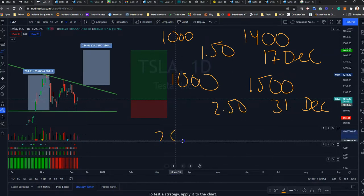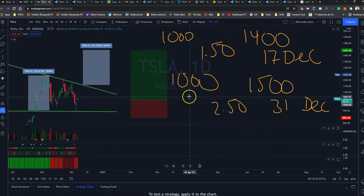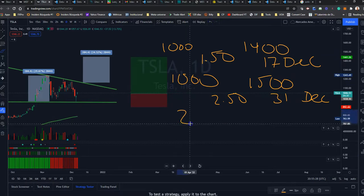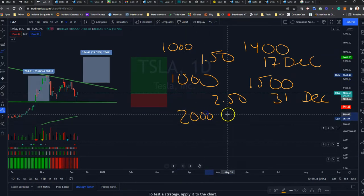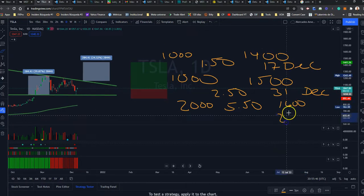And finally, I will be dropping $2,000. Let me just double check this one. Okay, so I think I can have it here. All right, there you go, $2,000. Pay no more than 550, and that would be, I think, the 1600 for 21 January, and that's 2022.